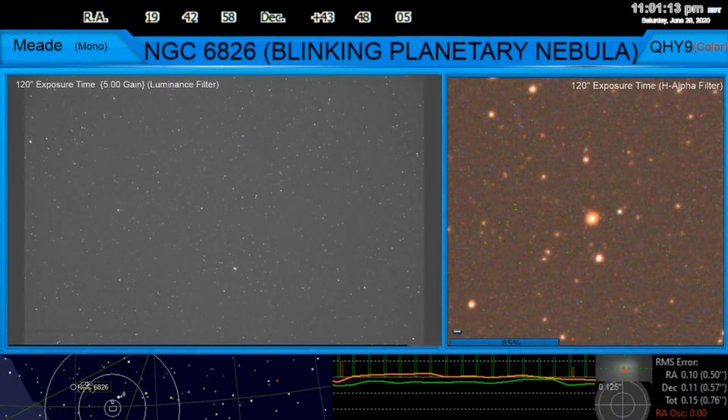Yes, it's going to be a busy night tonight, and I'm so excited. I can't wait, because guess what? It's 11 o'clock. We're going to move to the next object, which is so awesome. So we got quite a bit of these images of the blinking planetary nebula.